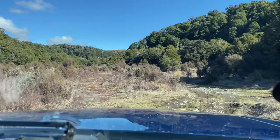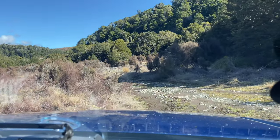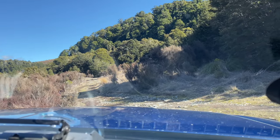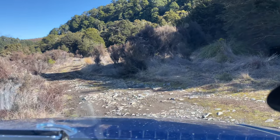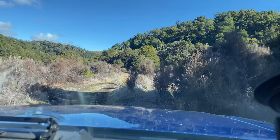Okay, that's lunch over, guys. Stayed down the river about an hour and a half. Had a nice walk around. No point in rushing these things, is there? Might as well take our time. So we're going to head back out this little track and up onto the plateau and get some views of the mountains.